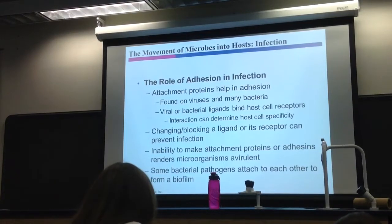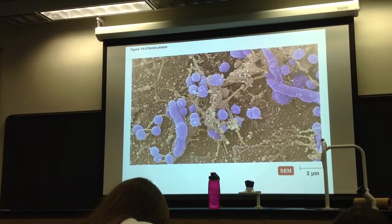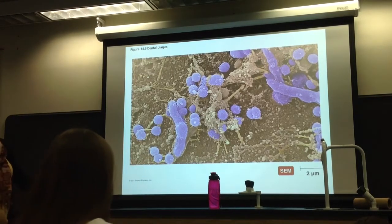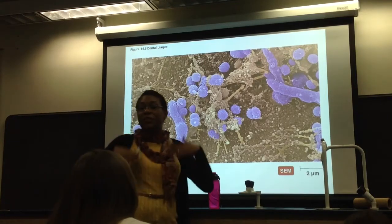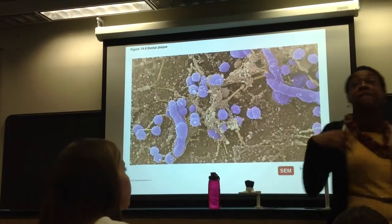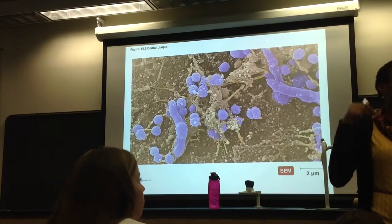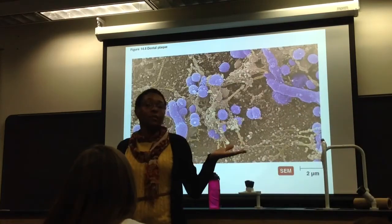Now, an example of a biofilm is right here. Dental plaque is basically a bacterial biofilm with lactobacillus in there and all the other guys. Why do you want to go to a dentist and get this plaque removed from your teeth? So your teeth don't get messed up. So you don't get periodontal disease, gingivitis, or cavities. These are all basically infections.